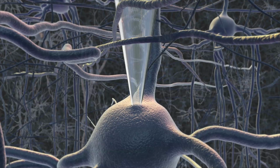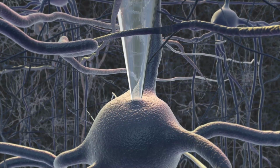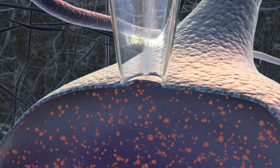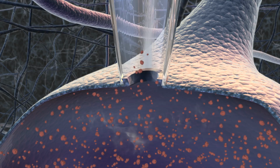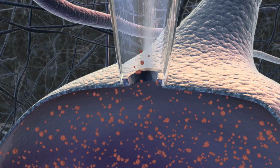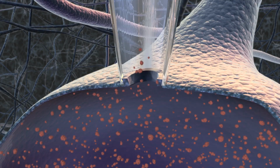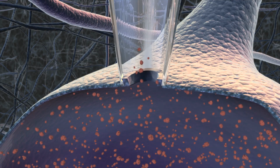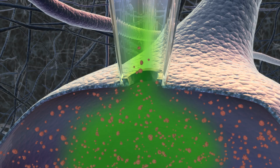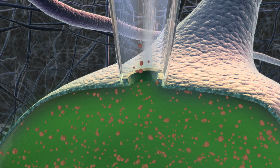This is crucial because it is important to ensure that the pipette and the cell are touching closely. Finally, a brief pulse of suction results in the rupturing of the cell membrane, enabling the inside of the cell to be connected to the inside of the pipette. Now, electrical activity within the cell can be recorded with extraordinary precision. Also, if a dye is contained in the pipette, it can diffuse into the cell, enabling the shape of the cell, an important determinant of how a cell computes, to be seen.